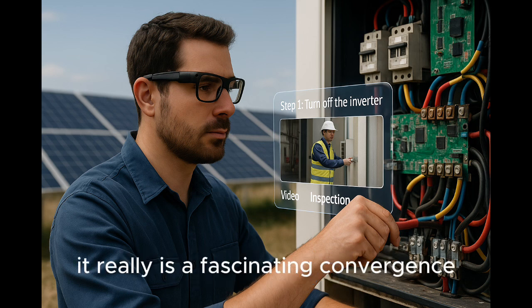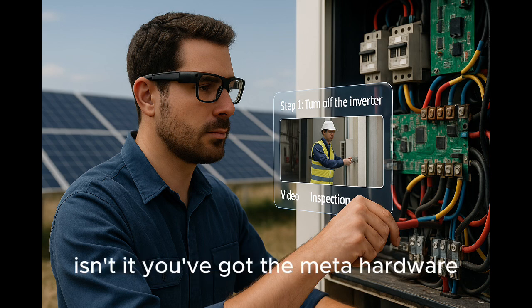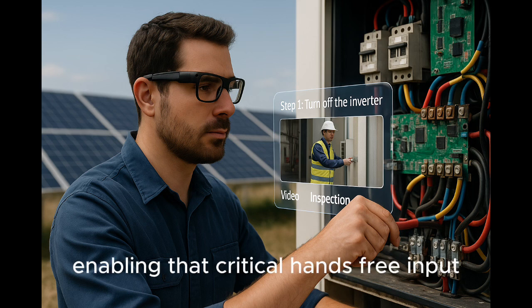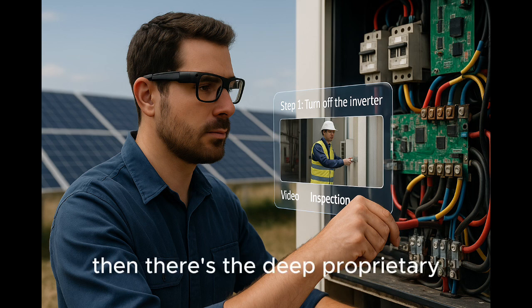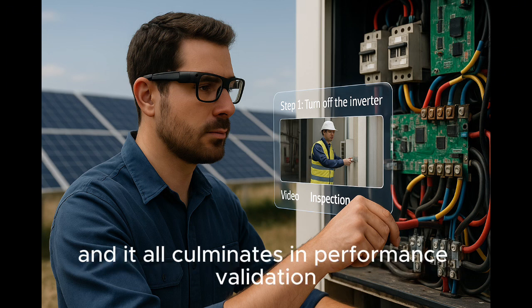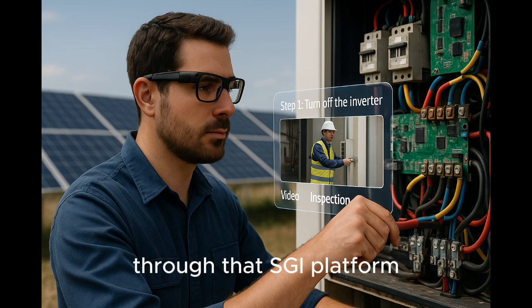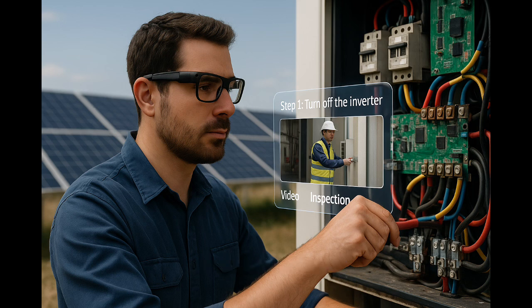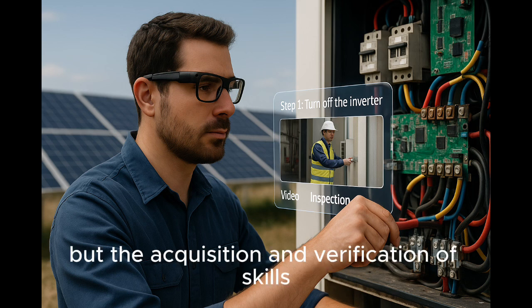It really is a fascinating convergence, isn't it? You've got the Meta hardware, which is pretty accessible, being used in these very specific industrial jobs. You have the neural band enabling that critical hands-free input. Then there's the deep proprietary verified knowledge from the XR library. And it all culminates in performance validation through that SGI platform. So we've really unpacked how GuideLens aims to automate not the job itself, but the acquisition and verification of skills.